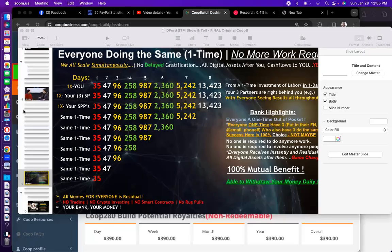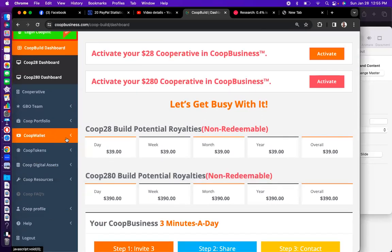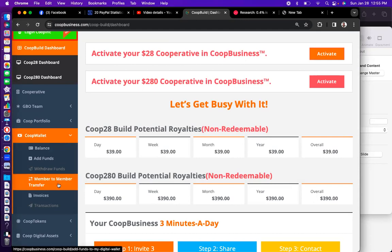Here, let me show you that. If I go back over here, now of course when the account is active, you'll be able to access your wallet. You'll just go to Co-op Wallet right here. And you see where it says withdraw funds? It just walks you through withdrawing your money. And then you'll give it an address where you want to send your money, and of course that would be your trust wallet address, or if you have Coinbase or whatever. And you're also able to send money to other members. If you have someone you want to send money to, you can do a member transfer.